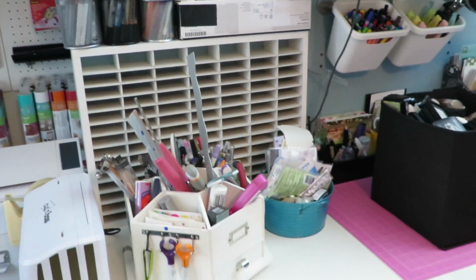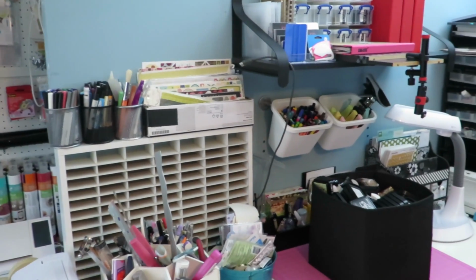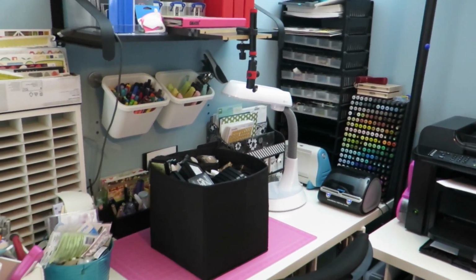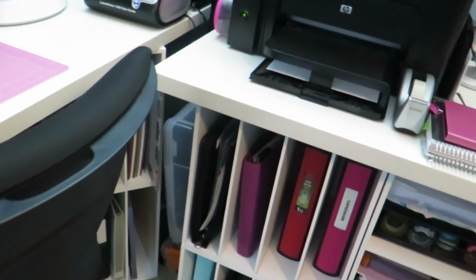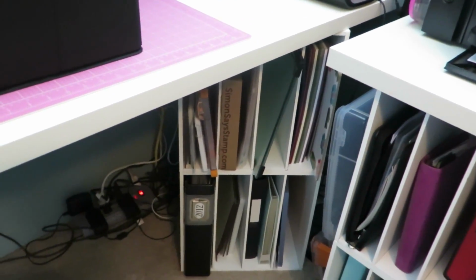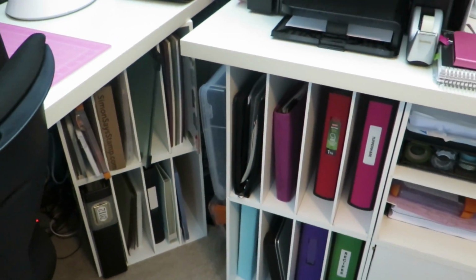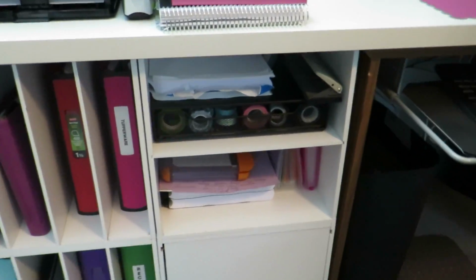I have rearranged things here, put different things, reorganized, tidied up, put a lamp there, and this is going to work well. Everything underneath here is gone and put into proper places. For example, upcoming projects are under there. Ignore the wires. That's nothing I can do about that. Even this is organized nicely now.